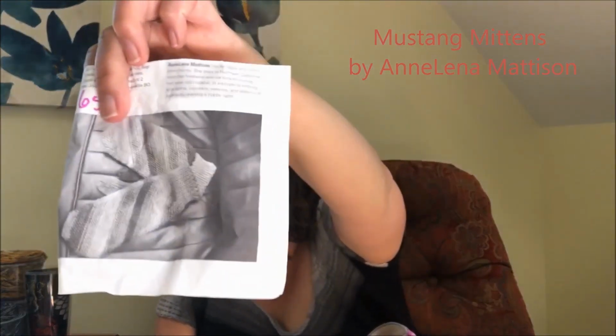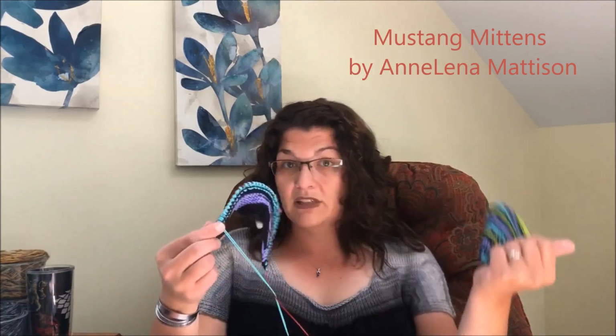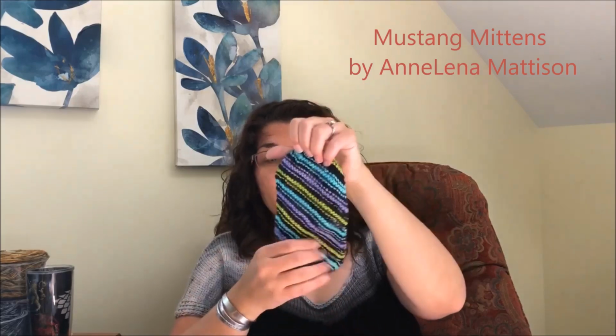That's what they look like on there, on the pattern. That's a pattern from Knit Scene. So I cast on using the yarn held double. I didn't see anywhere that I couldn't knit with the yarn double, so that's what I want to do. I want them to be toasty, squishy mittens. And I already finished the bulk of the knitting on the first one. It is super simple, fun, biased knitting pattern.